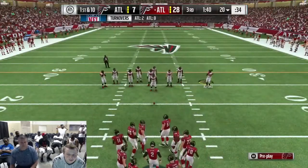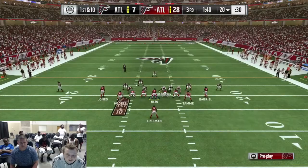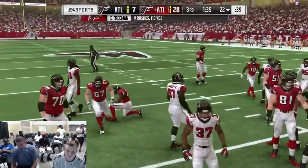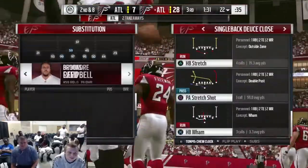Confidence of the last time out where they scored a touchdown. And confidence is powerful, isn't it? When you've scored once, you feel like you can go back out there and get it done again. Doesn't matter what the defense throws at them, they feel like they're in a groove right now. Hoping to stay in that groove here this go around.